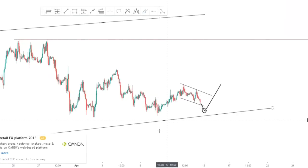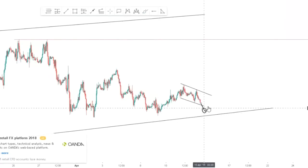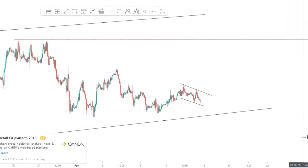Okay, that's GBP CAD, and I believe that you guys saw how we're gonna capitalize on these trades. Do you guys have any questions? Nope. You guys are sorted. Just ready for the market.